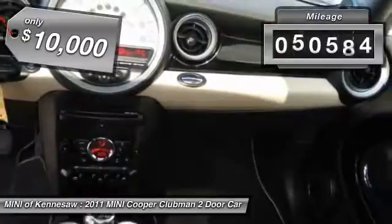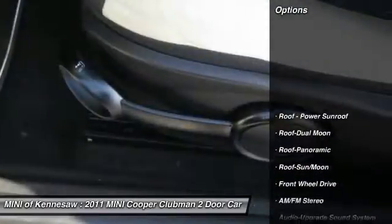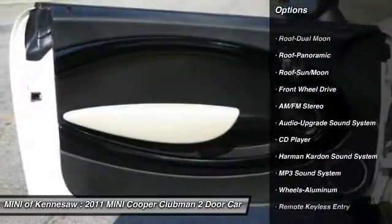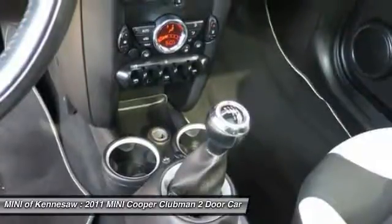This vehicle has less than 75,000 miles. Here are some of this vehicle's great options. Anti-lock braking system, traction control, Harman Kardon sound system, moonroof, power steering, aluminum wheels, cruise control, automatic climate control.